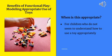Other examples include handing a child a ball and taking the ball back before the child can begin to chew on it as opposed to trying to throw the ball back at me. These actions or lack of appropriate functional play are often what I call dead giveaways that the child may have an underlying developmental delay that is causing their lack of functional play skills to develop.